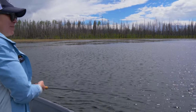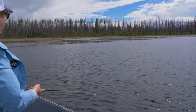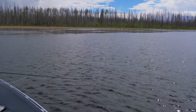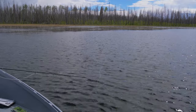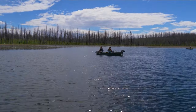I should put the tiny bobber on. I got those tiny bobbers. That's a big bobber today. That is a big bobber. No wonder it's hard to cast. See, the bulldog's working that little area too. He's doing the same thing. The bulldog and Uncle Teddy.